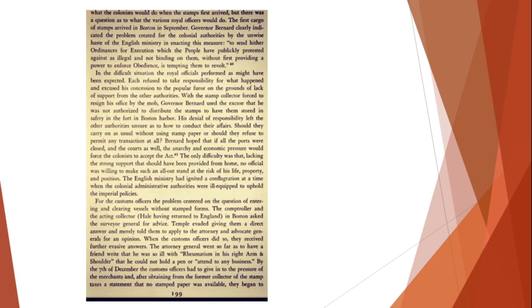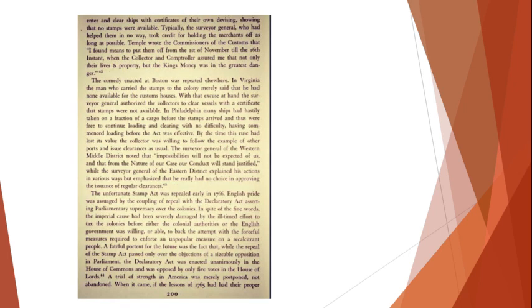By the 7th of December, the customs officers had to give in to the pressure of the merchants, and after obtaining from the former collector of the stamp taxes a statement that no stamp paper was available, they began to enter and clear ships with certificates of their own devising showing that no stamps were available. And this is on page 200.